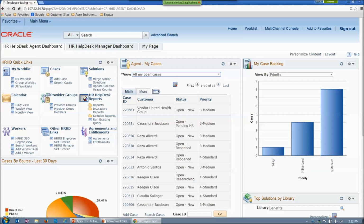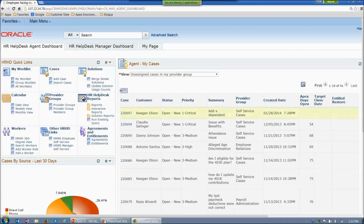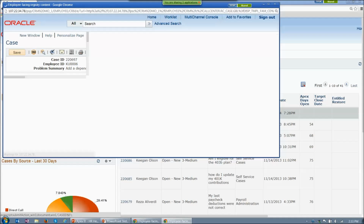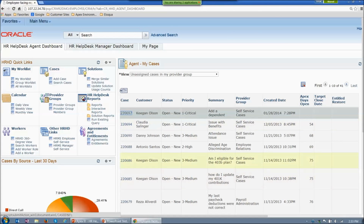By default, it shows me open cases, but I can also look at cases that are unassigned in my group. And right at the top here, it shows the case that I just submitted. So right away, it's an integrated system. As an agent, as soon as that employee submits that case, it's available for me to start working. So add a dependent is at the top of the list there. And then as an agent, I can open it up and start working it. I'm not going to work this one quite yet because I want to finish talking about this dashboard.